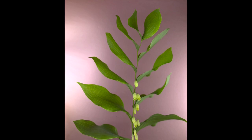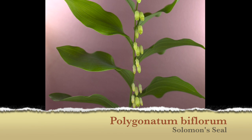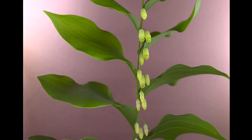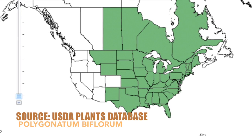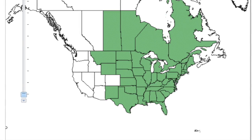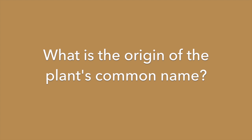But in this video, we are interested in the symbol in connection with the native wildflower, Polygonatum biflorum, with the common name Solomon's seal. There are many species of Polygonatum throughout the world. In North America, the most common species is Polygonatum biflorum, or smooth Solomon's seal, and is found in the eastern, southern, and plains states, mostly in the wild, but also in shaded gardens where native plants are admired. But how did the genus get its distinctive common name?